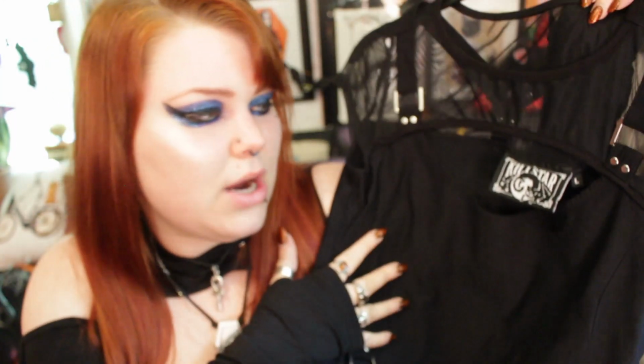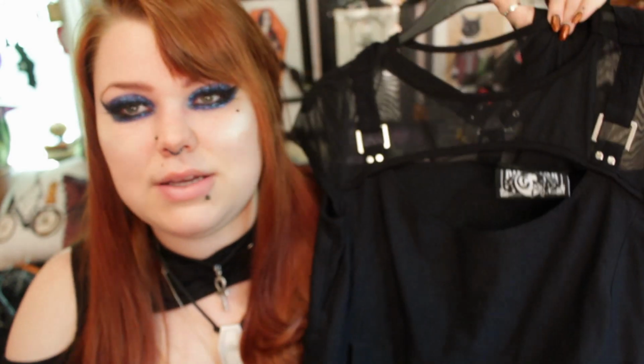I did actually get £10 off this dress because I purchased a skirt from Killstar which didn't fit me, and the whole return process was a bit of a faff, but they ended up saying I could just literally exchange the skirt for this dress. So I did actually pay a lot less for this dress than I would have, but when I consider the full price of it, I definitely feel like it would be worth that price just because the quality is so nice. It washes so well. As you can see, it stayed very nice and black as well.